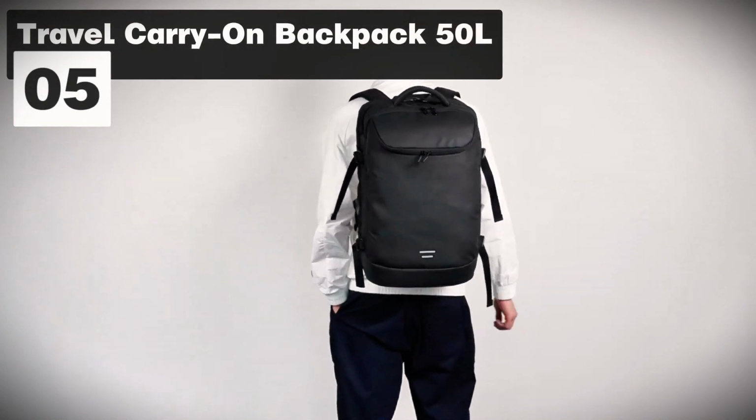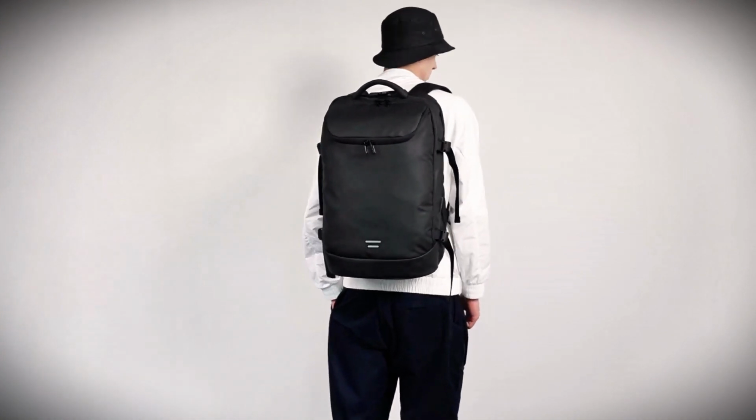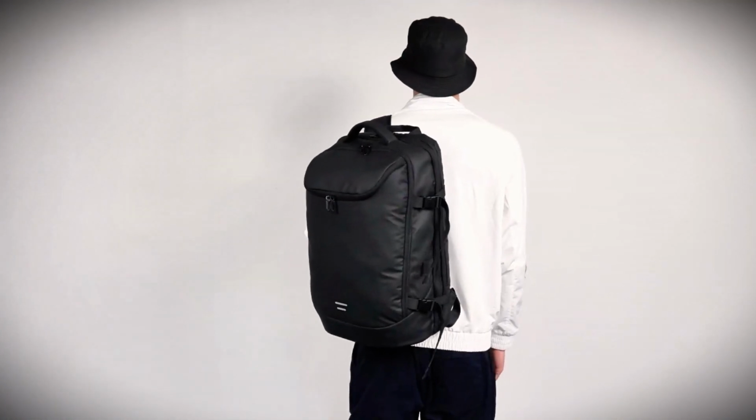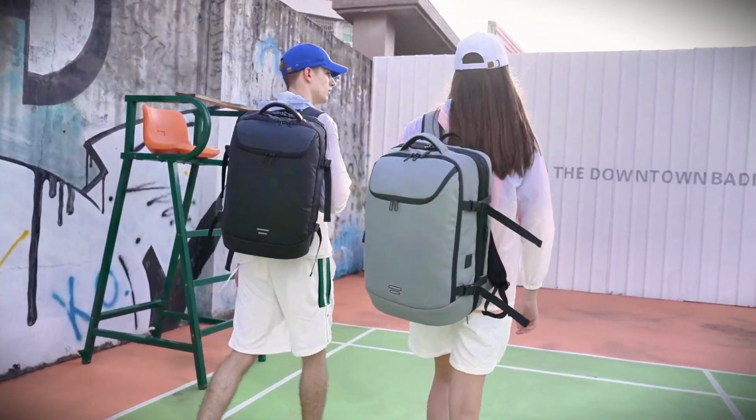Number 5. Travel Carry-On Backpack 50L Expandable. Need a backpack that packs like a suitcase but carries like a pro? Meet the 50L Expandable Travel Carry-On Backpack, your new go-to for business trips, vacations, and everything in between.